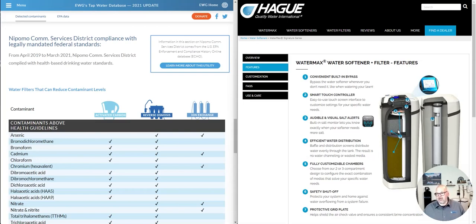And anybody that looks at this product and has any history or knowledge of water treatment, the first thing they say is, well, it's like a whole water treatment system inside this cabinet. And that's exactly what it is. It's a comprehensive water treatment system, not just a filter or a water softener.